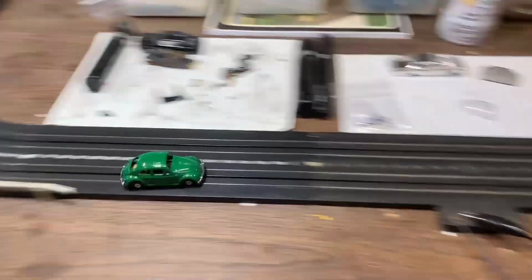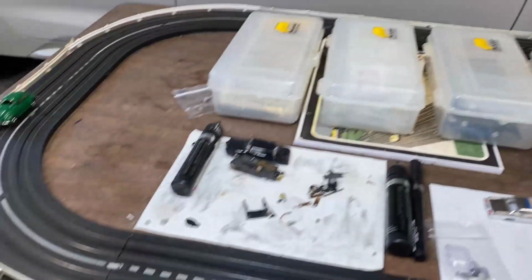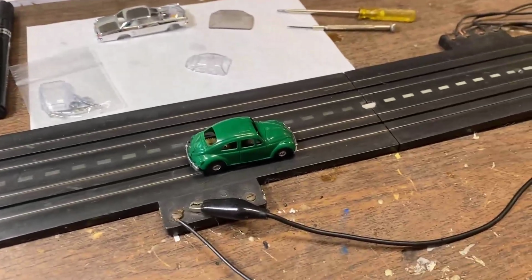Just having some fun with that bug. That bug has been on the track all week. It's just a blast. And I love when you guys comment. I did have one comment about it last week that kind of struck me funny.